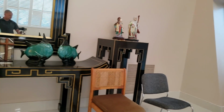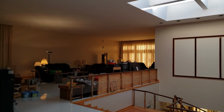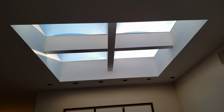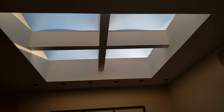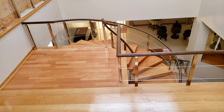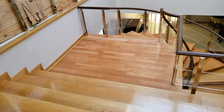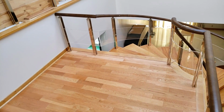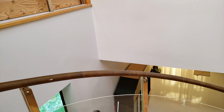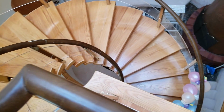Then you got these guys here. There's a mirror. What's up, guys? And then here, there's another four skylights right here. Okay? And they let a lot of light in. And then you pan down, and here's your master staircase. So you have four or five steps right here. And then you come here to the spiral staircase. And this will take you down to where we already were, downstairs.